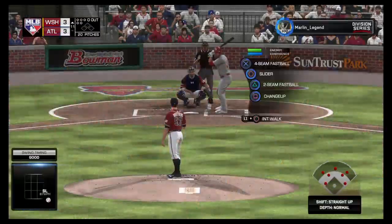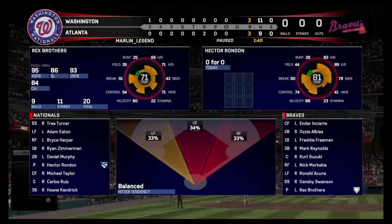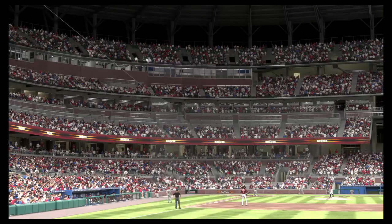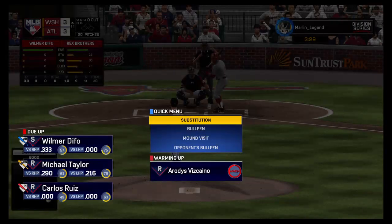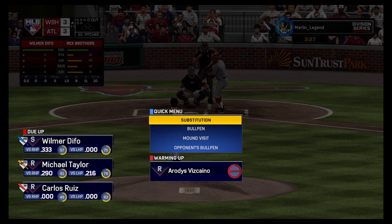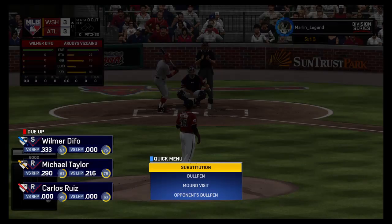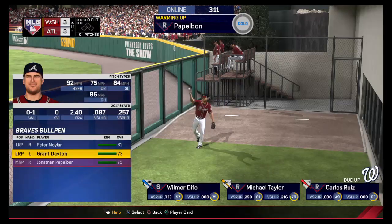Now at the plate, Hector Rondon. Wilmer Difo is going to grab a bat now, so he'll be asked to get things started. Number 1, Wilmer Difo. Arodys Vizcaino jogs in from the bullpen, and it'll be the closer's job to try to keep this ball game tied here in the 11th.